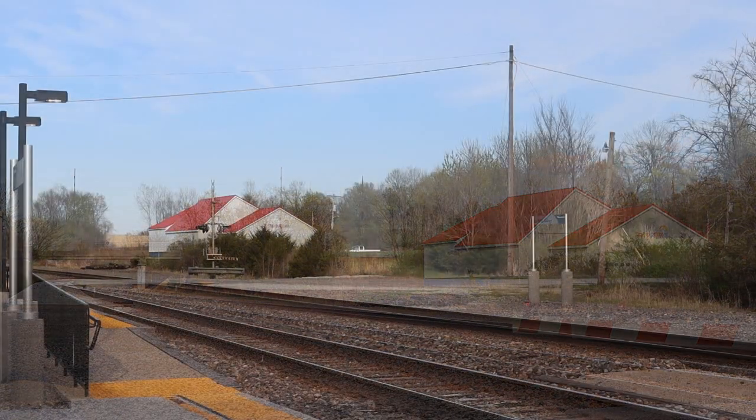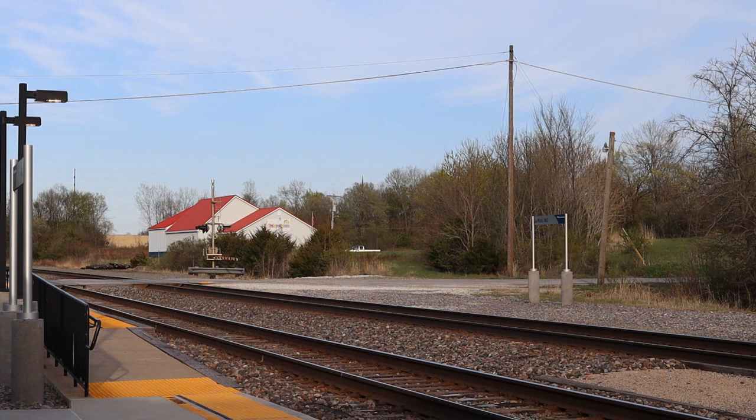It was getting close to time for Amtrak's westbound Southwest Chief to arrive, so I set up at the station platform, but got surprised by this manifest and had to quickly set up for it as a result.